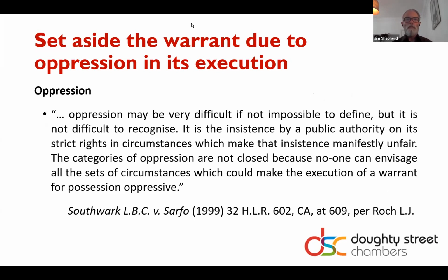What about oppression? Well, as I say, I think it's the most interesting because, as is always said and was quoted in the case of Sarfo, there are no real limits on arguments in relation to oppression because each case has its own circumstances, and in some cases the circumstances are bizarre and you can focus on those particular circumstances. It's not always the classic, the landlord promises not to evict somebody if they pay their rent. There may be other forms of criticism that you can raise in terms of what conduct is oppressive. So the cases are helpful, but they're certainly not determinative.